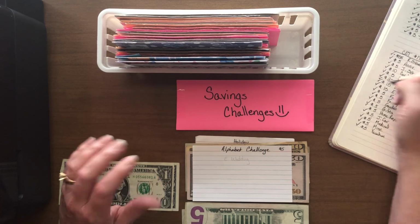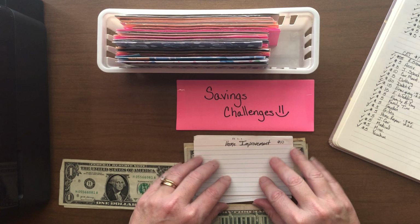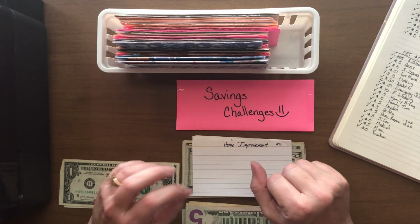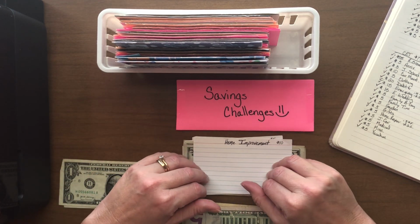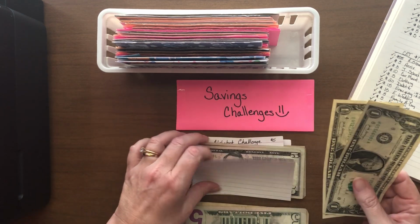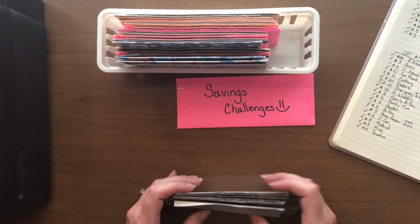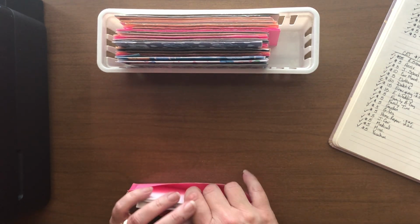And then the last savings challenge we're going to put some money into is home improvement. Again, like I said, I have 2 home improvement envelopes, one for those immediate things we need now, and then the other one for, we want new sliding glass French doors. So that's really the goal for this. I'm going to put $2 into it. There we go. So that we can get those French doors sooner than later. Can't wait. And let me mark it all off my list.